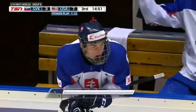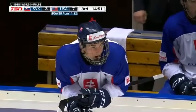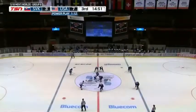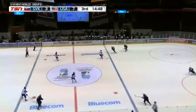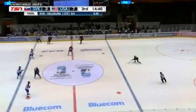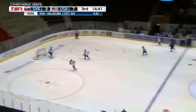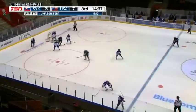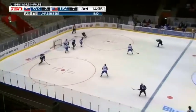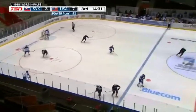Valagura showing he has a little celebration in him. Not overly emoting, knowing he's down 7-3, but you're allowed to celebrate a good goal in the under-18 World Championships. Valagura, another big Slovak forward at 6'3". So short-handed. That's the first non-power play goal in this tournament for the Slovaks, but it still counts as a special teams marker. It's a hard shot from the blue line, blocked by a Slovak in front.